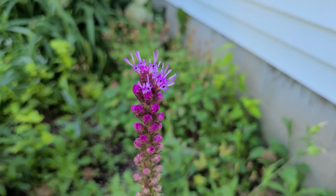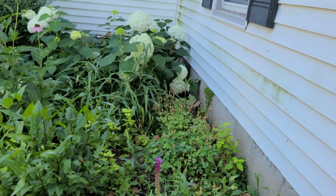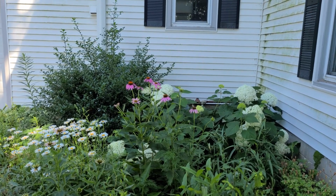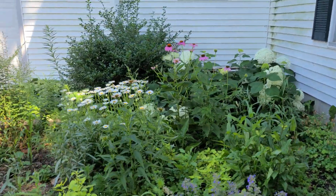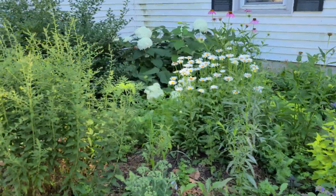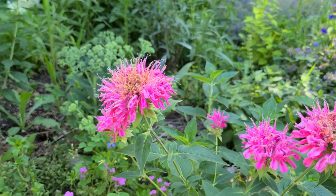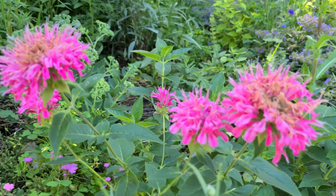I have some Liatris about to bloom. That's another native in my area. And these coneflowers back here are volunteers. I did not plant those. Those just appeared this year, and they look really pretty. This is a different variety of bee balm. This one only gets maybe like 1.5 feet tall. I'm not sure what it's called.